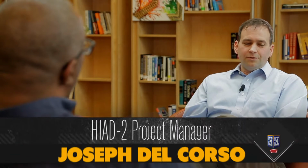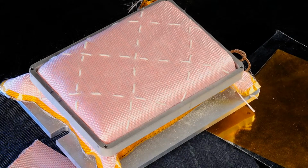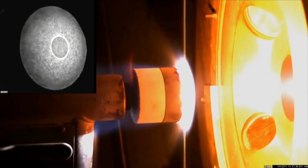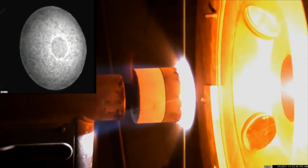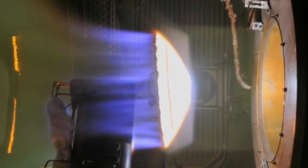So Joe, we're talking about HIAD 2. Tell me what has changed since HIAD 1. We've had a number of changes. The first one was we upgraded our thermal protection system. In HIAD 1, we used a Generation 1 thermal protection system, which was somewhat capable. It's low temperature capable, basically something on the order of 1,000 to 1,100 degrees Celsius on the surface.